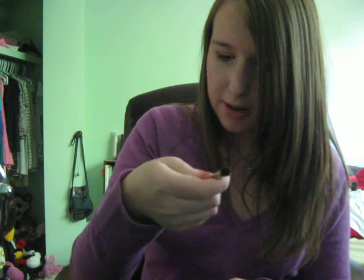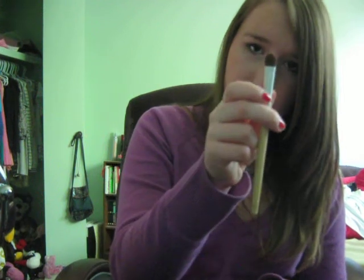Then my Sigma E35, which is just a tapered blending brush. Then my MAC 2N17, which is the same as the Sigma E25, but I like my MAC one better, so I'm taking this one. Then Sigma E45, which I've really been using this brush quite a lot lately. An Eco Tools flat shader brush, which I use every single day.